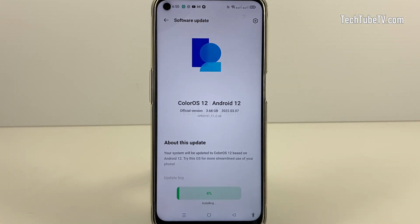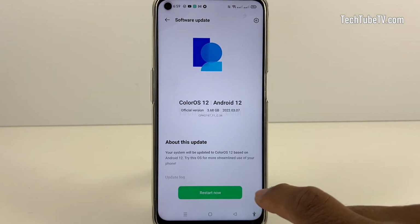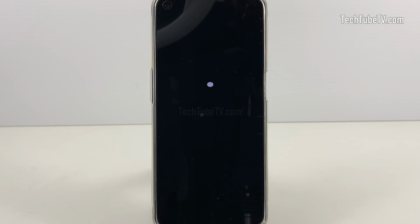The update progress bar can take a while, but I have sped up the video playback for you. The update will then start the verification process. Once the update has been completed, click on Restart Now and the phone will start with Android 12, which is called ColorOS 12 in the Oppo phone.